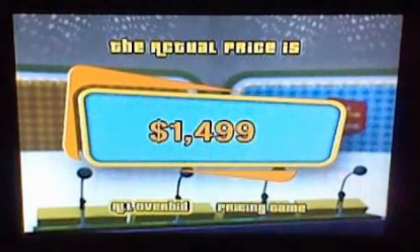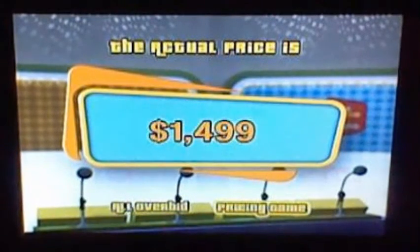The contestant that comes closest to the actual retail price takes the remote and gets a chance to play. Don't forget to write down the price of your winnings. Peach, come on up on stage, with a perfect bid of $500. Well, Peach, you won a wine bar. Yay! All right, next we're going to do the price game for Peach.